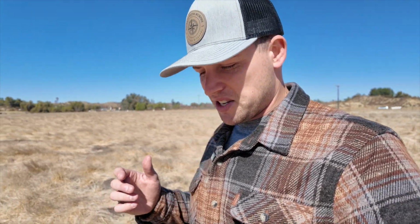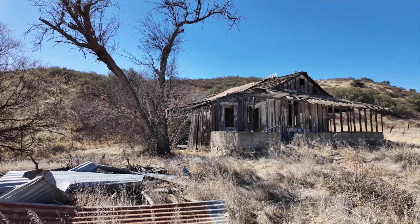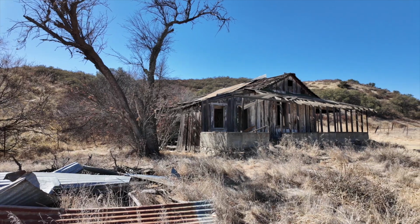So today I'm actually returning to that stagecoach stop to touch on some of the history, look at some more of the sites associated with it, and to see how much has changed in the past 7 months since I was last here.